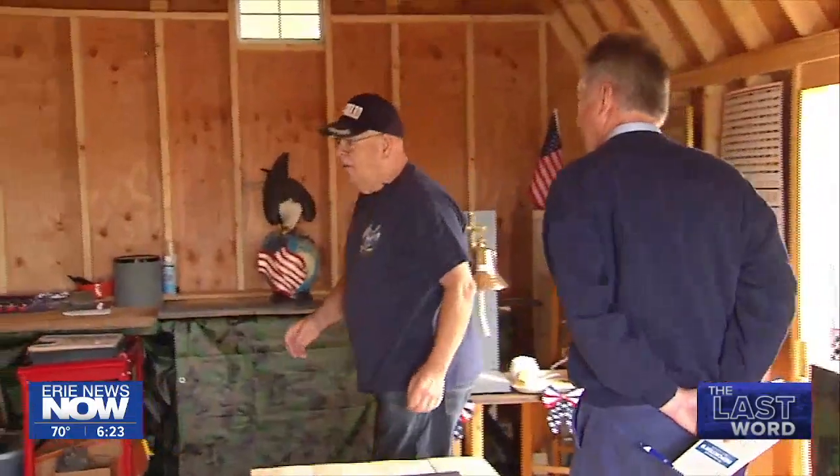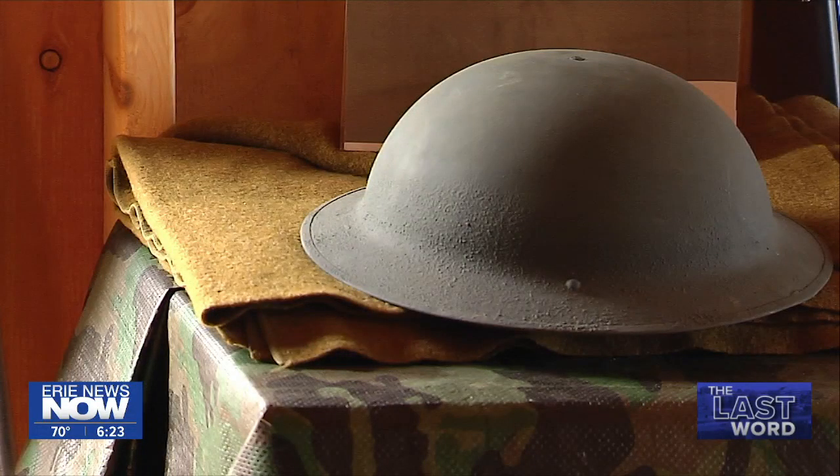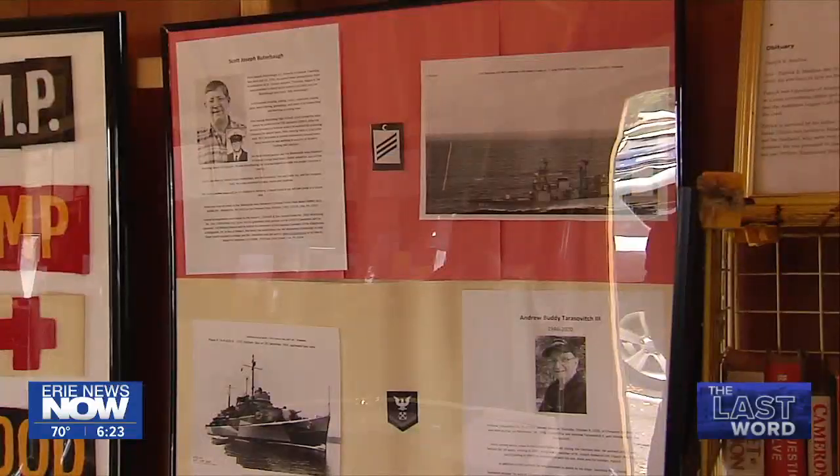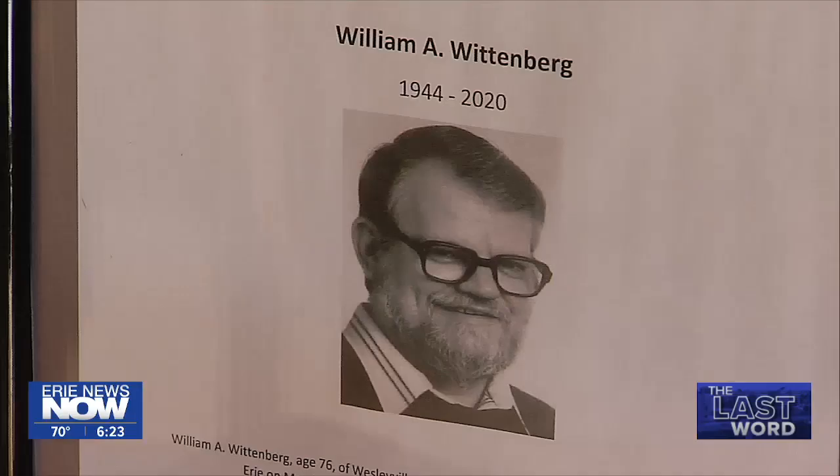The room is 12 by 24. But it is jam-packed with fascinating artifacts from conflicts ranging from World War I to the war in Iraq. The museum also honors Wesleyville area citizens who served in those conflicts.